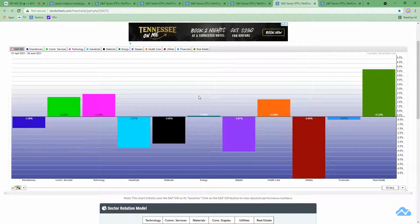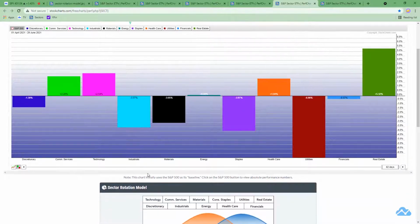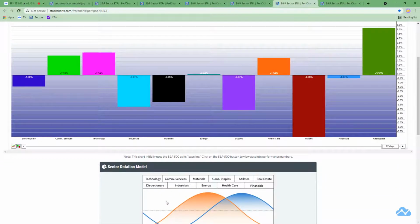But the weird thing is that technology started to see a resurgence, which really confused me. Are we seeing yet another market bottom within a market top, or is this just an outlier? Well, I think that the latter is the case. I think this was just an outlier.